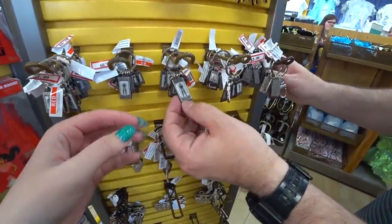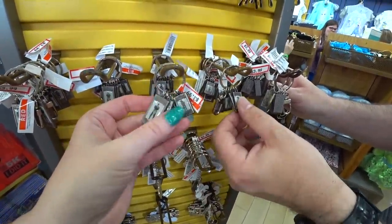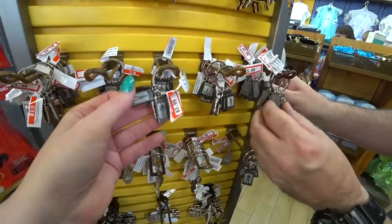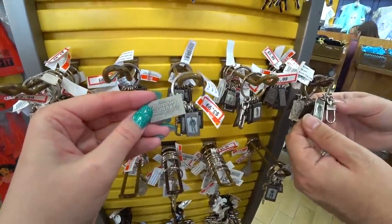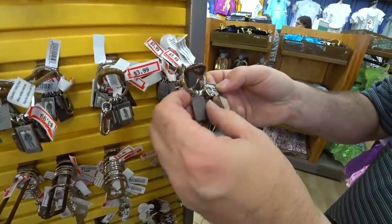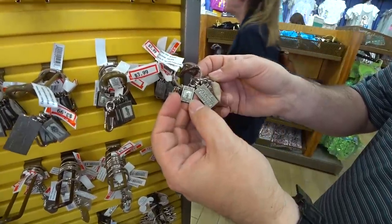Oh, they got a little Guardians of the Galaxy in there. Oh, you have the different characters. Look, there's Rocket Raccoon, $3.99. That is so cute. Oh yeah, and it has the Guardians of the Galaxy logo. That is so cute. Groot. Oh my God, look how small that is. Oh, that's so cute.